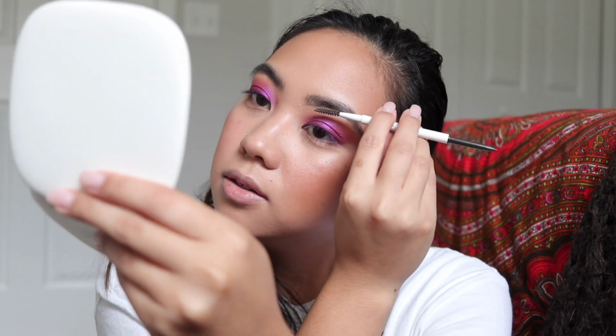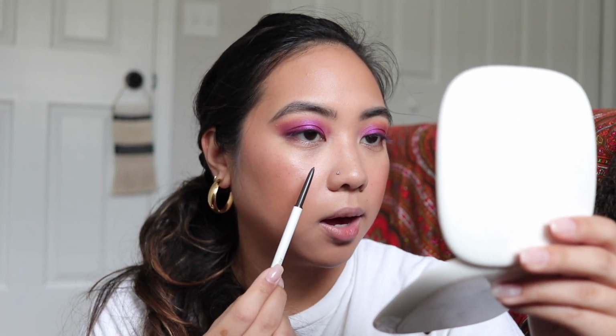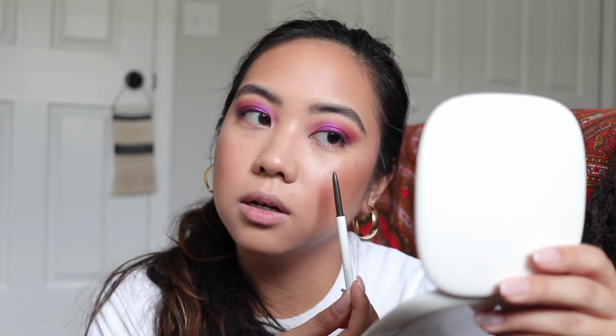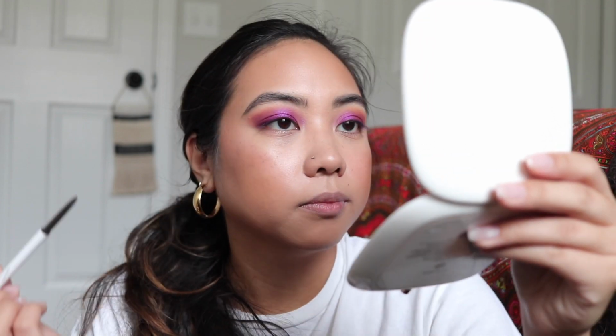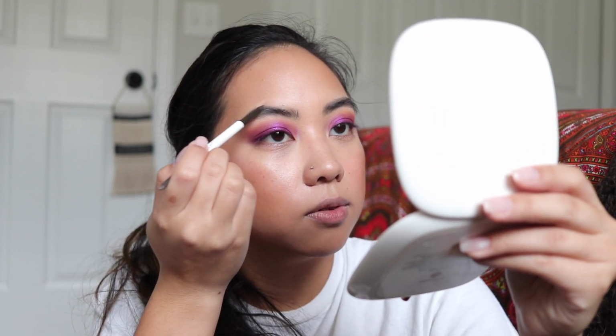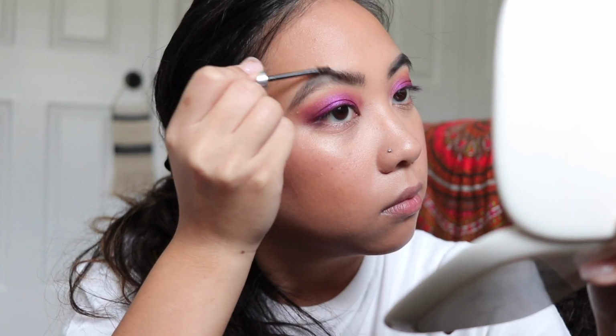I've considered doing faux freckles with this. Maybe I'll just accentuate the freckles that I do have. Like I have some freckles over here, a little bit here, a lot right here. We'll see towards the end how I feel about the faux freckle. Like I said, I'm gonna try to go pretty fluffy, so I'm gonna brush everything way up. That's the first brow.